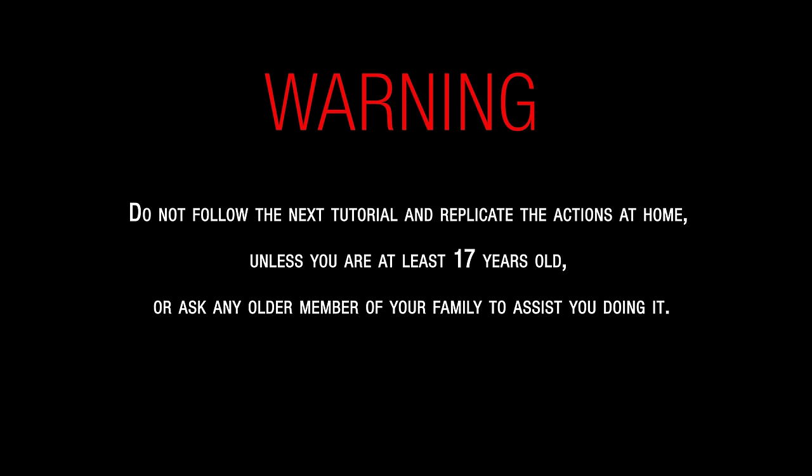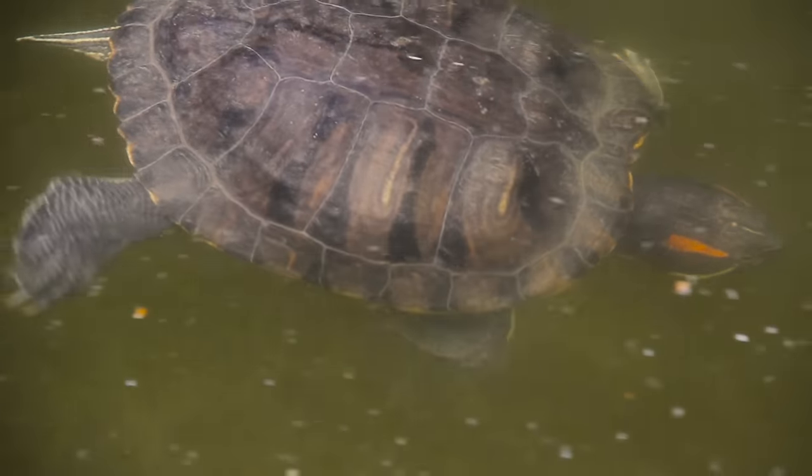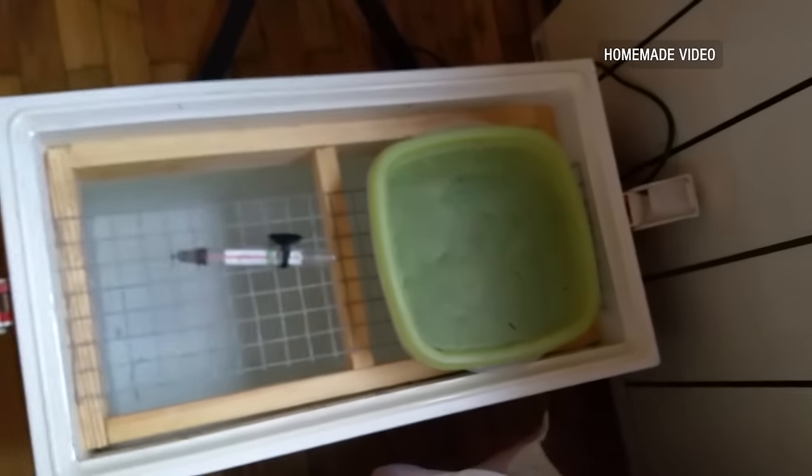Do not follow the next tutorial and replicate the actions at home unless you are at least 17 years old, or ask any older member of your family to assist you. So, if you want to breed red-eared sliders, you will need an incubator for your red-eared slider eggs. Now I will explain how to do it.